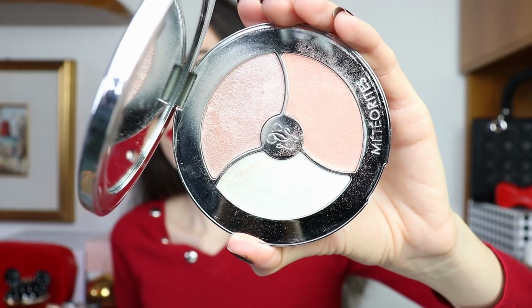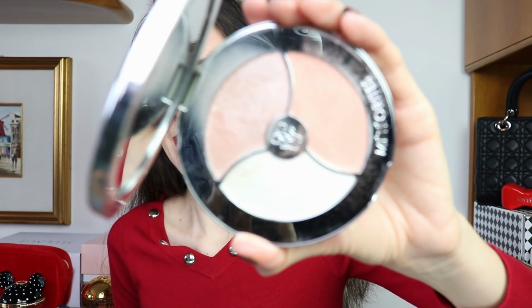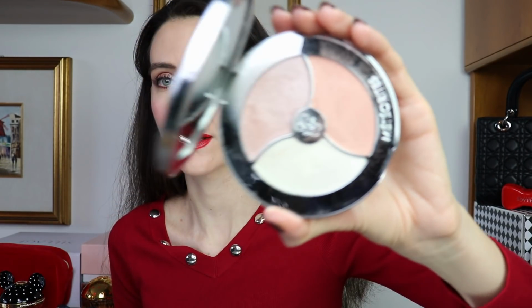Next come my favorite highlighters, and I have been mentioning this highlighter a lot. It's been in my monthly favorites videos, I think, a few times, and this is the Guerlain Meteorites highlighter. And I think this highlighter is still available. I think you can still get this one. It has 3 colors, and I love using it on my face and on my eyes. I really love this highlighter.